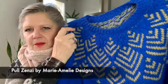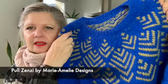Okay, next is a sweater I thought I knit way before that, maybe because I've worn it a lot. I have the feeling I made it way before that, but no, I started it at the end of January, the 30th, and I finished it April 3rd. So this is in 2022. It's the Pull Zenzi by Marie-Amélie Designs.